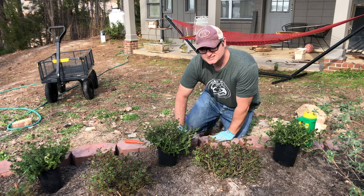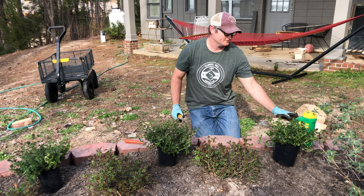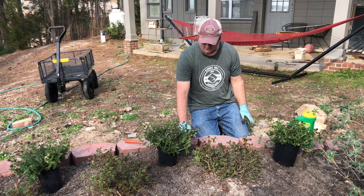Okay, we're gonna plant these, dig a hole, cut out the weed barrier if I get that deep down, which I probably will right here. Sprinkle in just a little bit of fertilizer. This is the all-purpose plant food. Sprinkle that just a little bit in and mix it all together, and should be good to go.